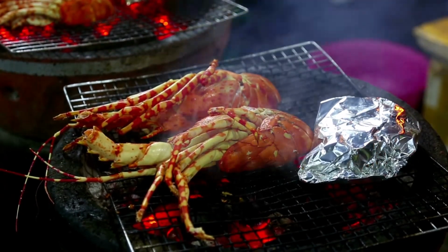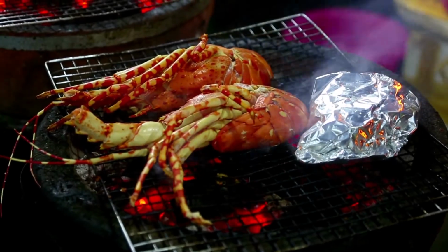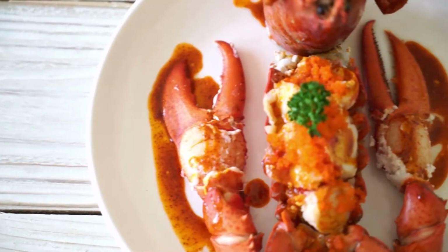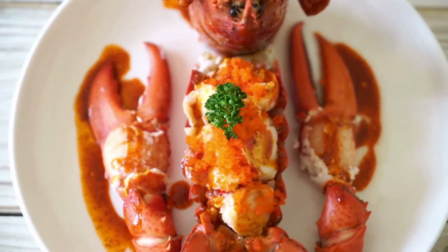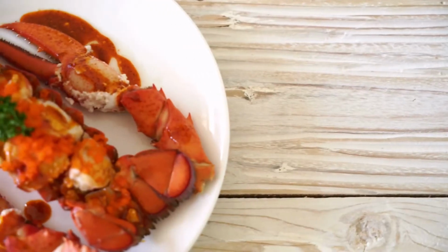Lobster is healthy for most diets, providing a good source of essential nutrients and protein. Lobster is a good source of phosphorus, which supports kidney function. It also provides more than 10% of your daily requirement for magnesium in a 3-ounce serving.